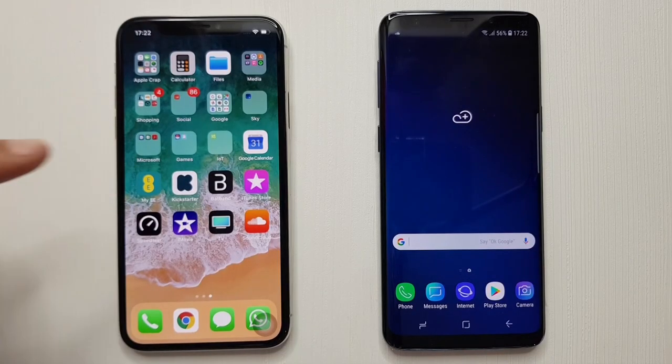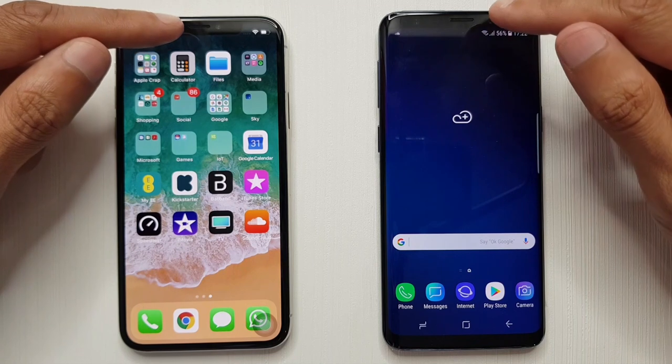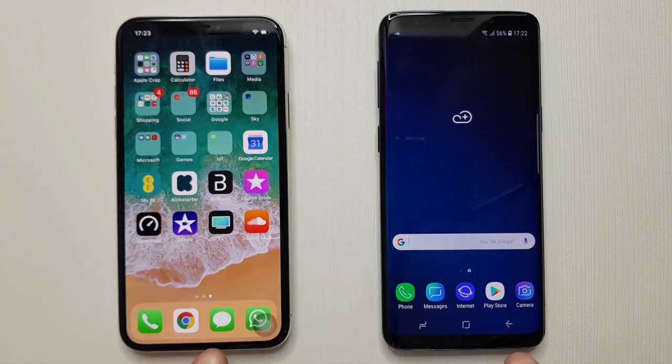We're going to be doing a speaker comparison between the iPhone X, versus the Samsung Galaxy S9, its biggest competitor. Both of these have stereo speakers, so let's go. Here we go, the iPhone X versus the Samsung Galaxy S9. If you're not already aware, the speakers are located in the earpiece, as well as down here on the bottom side of the devices.